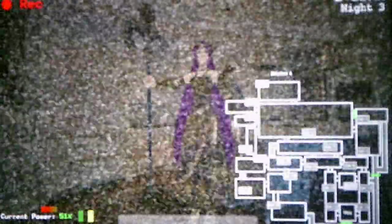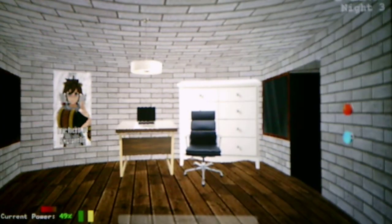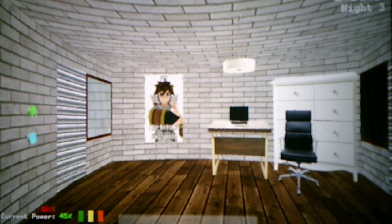Okay, Dark Palutena's in the kitchen. I'm checking her. And I gotta check for Dark Pit, too. Okay, she's in the left side of the door, so I gotta close it. Check for Dark Pit. Check for the girl in the meeting room. Okay, Dark Palutena's on the right side, close the right door, and now open the left door. And check for Dark Pit as well.